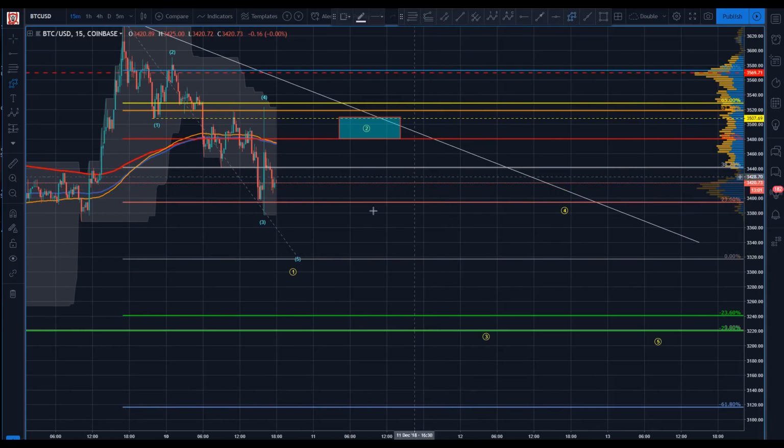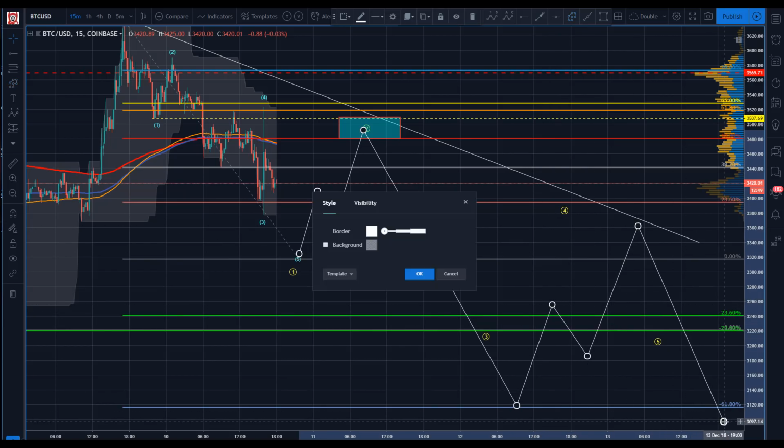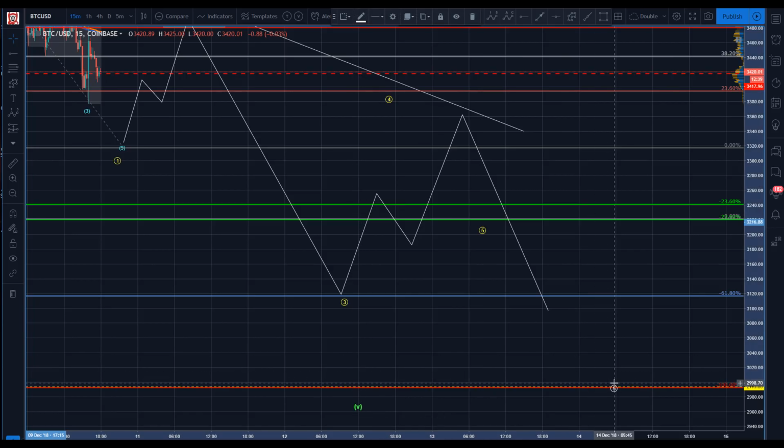So if we can go from here, again, I don't know where this 1 low is, but if we come into that, then we're looking for something longer here, A, B, C into the 4, and we come down, finish in the 5. Possible roadmap here. Now that gets us, now we're at 3,100. Here's that longer term play that we were looking at. Here's the low end of the range, 2993. Could we finish down here?